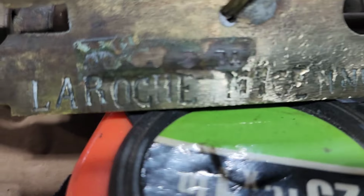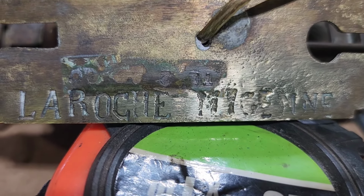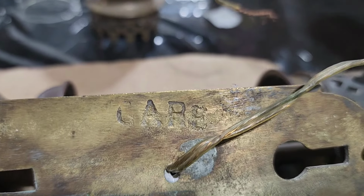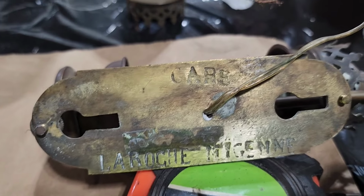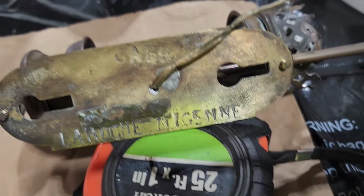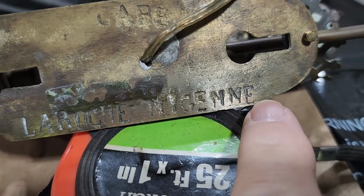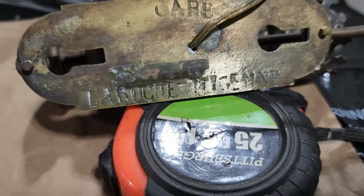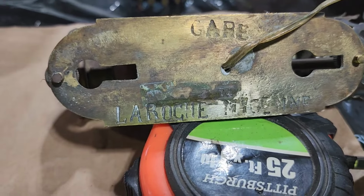This is what that says. I'm not going to pronounce it correctly, but I believe this, G-A-R-E, is a rail line that served these two towns in Central France. Although that word there is supposed to have an S on it. So it may be accurate, may not be accurate. That's what I interpret it as.